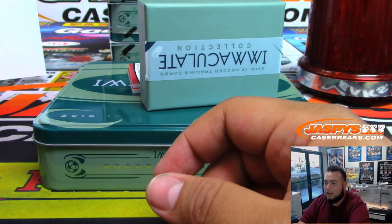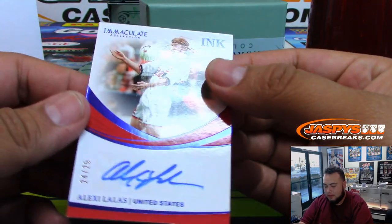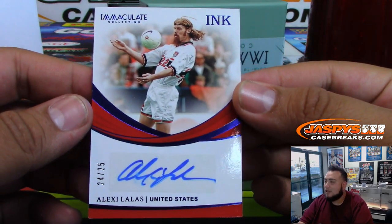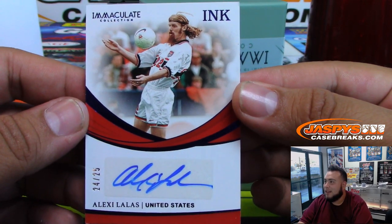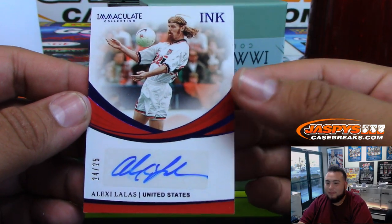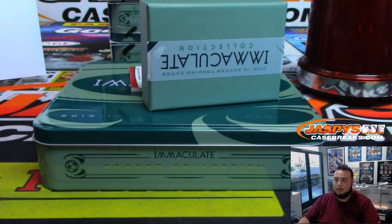All right, a couple more, guys. We got an autograph. Alexi Lalas, old school right there. Look at that. Look at that guy. 24 of 25, spot 4. Stephen K with the auto.